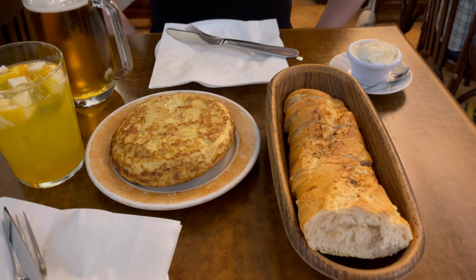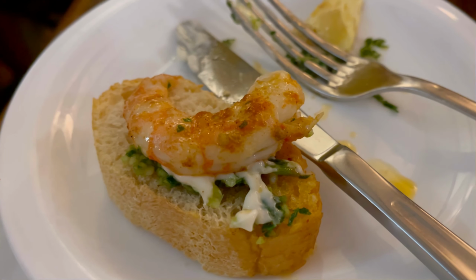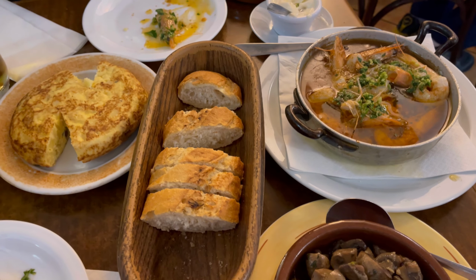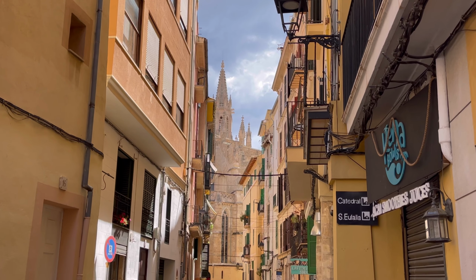And now to the best part, trying the local food. We absolutely love trying local restaurants, and in this case we found a fairly small place which was really, really good, again close to the cathedral. There are many good tapas places. Just Google the ones that have the best reviews. That's what we did, and we had a blast. The food was great, and we paid 45 or 50 euros for a massive lunch.